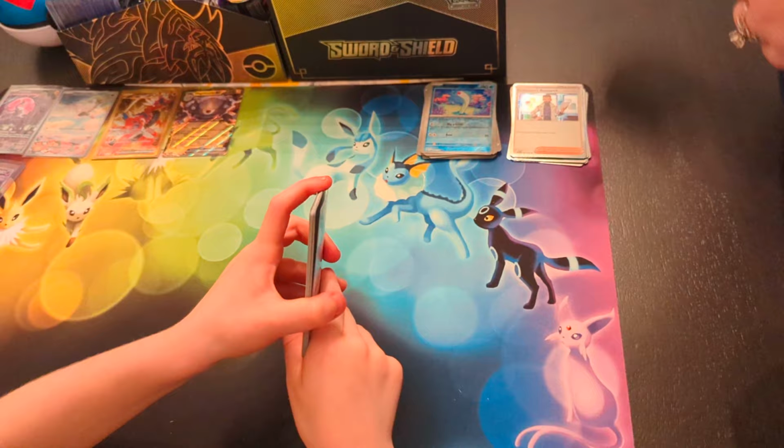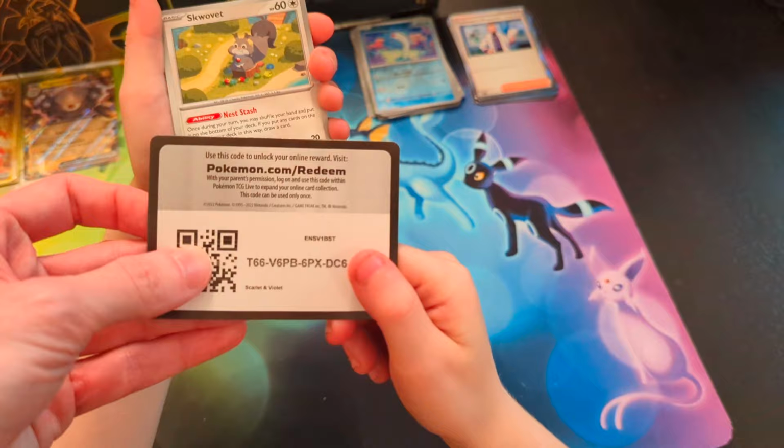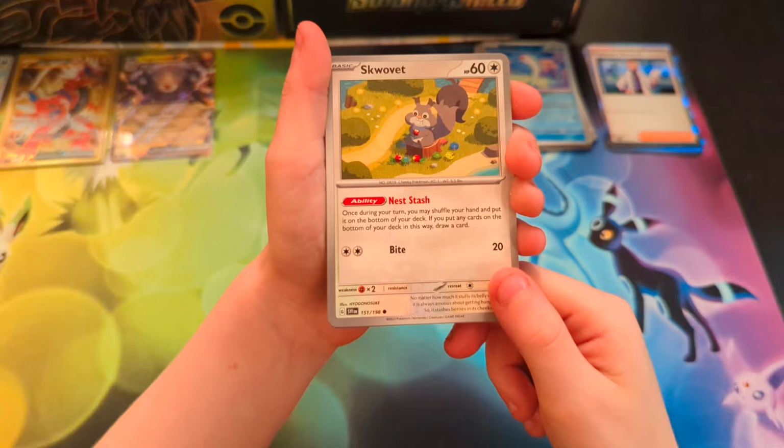Oh. Alright, we pulled out Dark Energy. Oh, there's so many sixes in this code card. That is so weird. Look how many sixes are in that code card. That's a lot of sixes. That was five. Yeah. Alright, we've got a Squabbit, so cute.